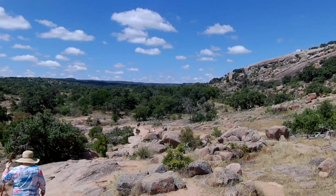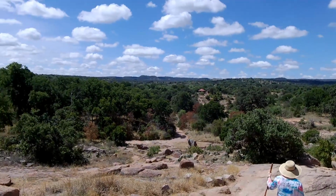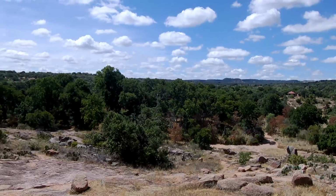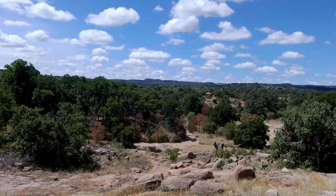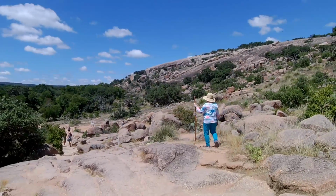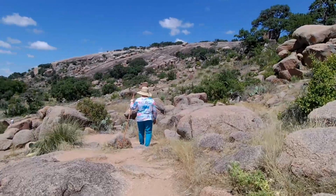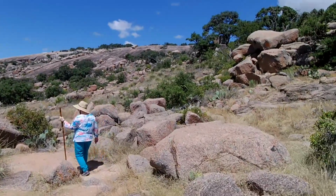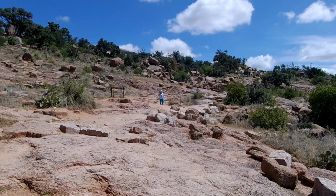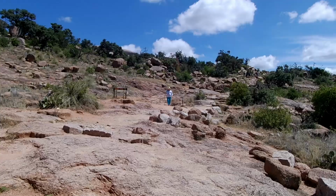But all too soon, we get back to the bottom and back to civilization. My recommendation would be to come and enjoy this place. I don't think I would come in the middle of July. If you can come in March, April, or May, or then in the fall, in October, November, I think it'd be a great experience for you. So all in all, it's been an enjoyable day, and I would definitely recommend you put this on your hiking bucket list.